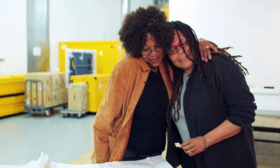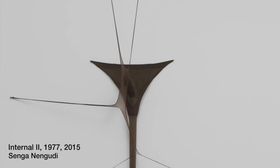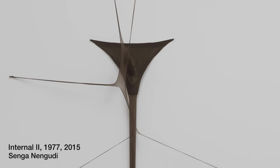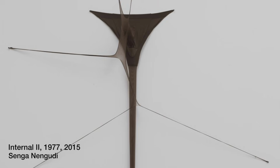It wasn't until I came across the Tate Modern's video series Tate Shots and viewed an interview with her and Linda Goode Bryant that I truly comprehended the level of artistic genius she exhibited. Her work Internal II, 1977/2015, reminds me of a spider's web providing support to the walls of the gallery. As I learned more about the work, I understood that it spoke to the strength of the female body, and then it totally made sense.